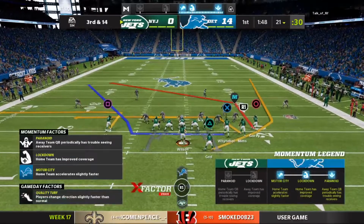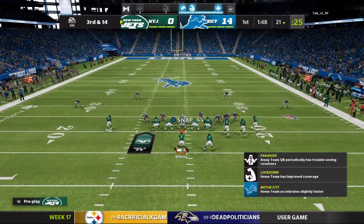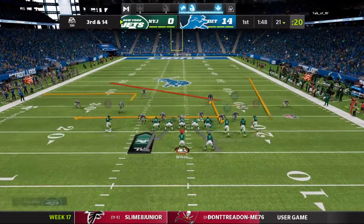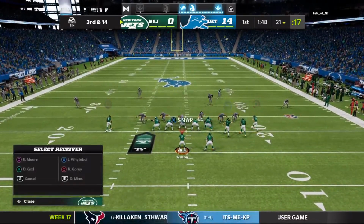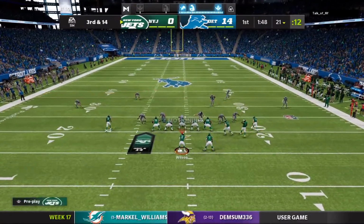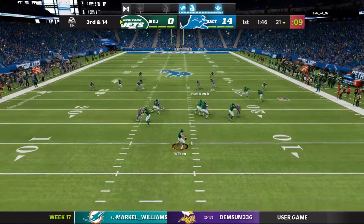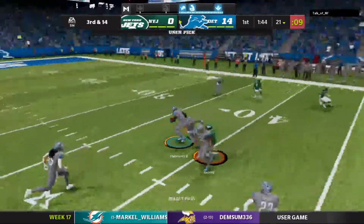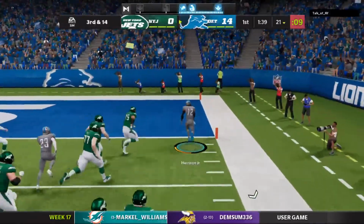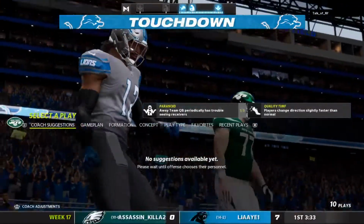An incomplete pass on that last play, and that means they'll need to come up with something here on 3rd down. The gun, here's Wilson. Into double coverage, and it's intercepted. Picked by Ronnie Harrison. And he will bring it back. An interception return for a Lions touchdown.